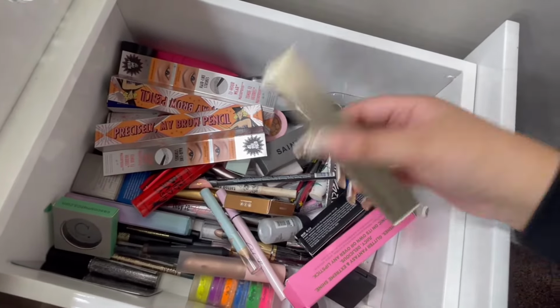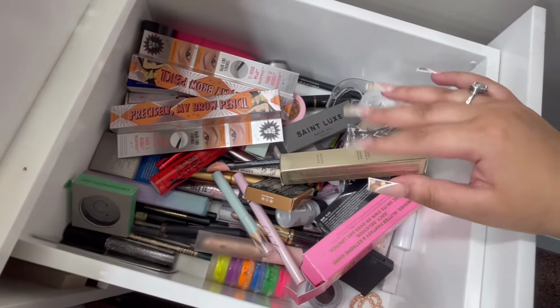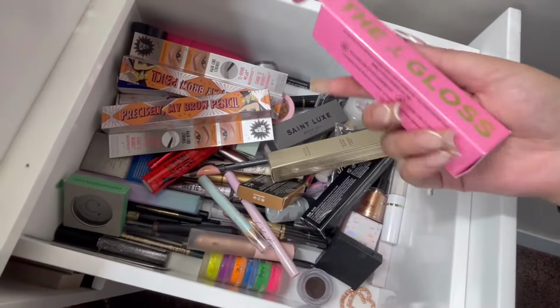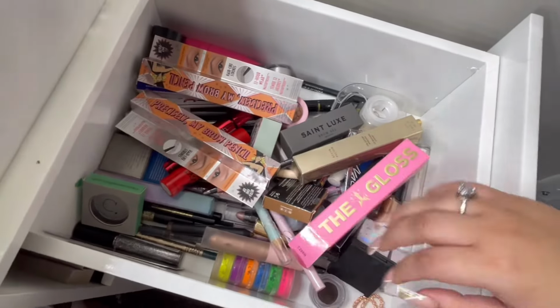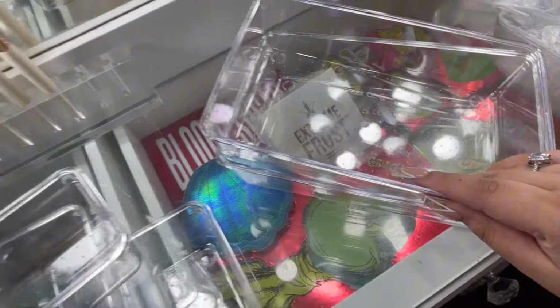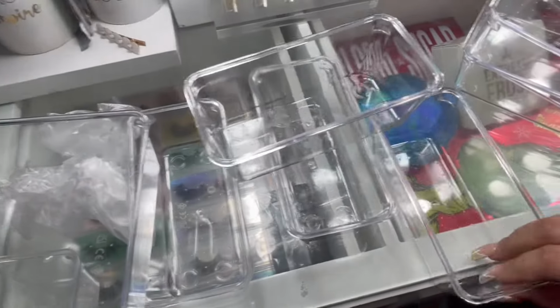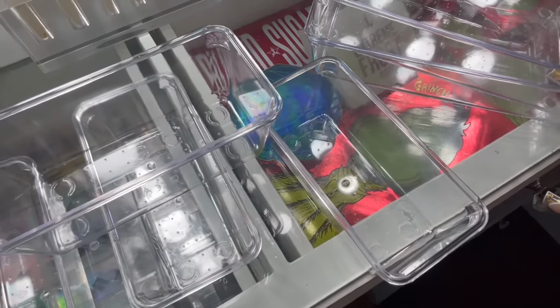Okay, so this drawer has really random things. Well, not really random. It has my eyebrow pencils, my mascaras, my loose shadows. This box is empty, but mascaras, eyeliner, stuff like that. So I think I'm just going to put it in maybe one of these. I'm not sure because it's not going to fit in any of these, I don't think. This is going to be harder than I thought. Let's see.